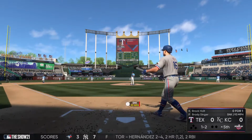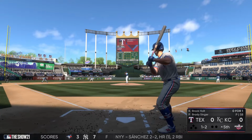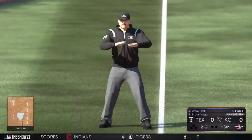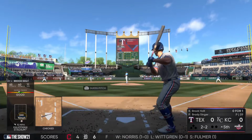I had him guessing that time as he's barely able to foul it away. He's gone to the well with that pitch 3 times in a row. I'm interested to see if he changes it up right here. Started to chase there. They'll appeal it down to 3rd, and no swing. It's ball 2.